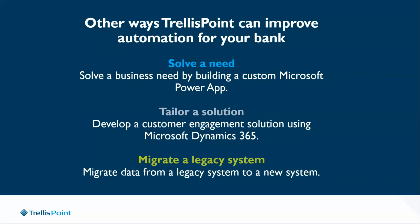And we also have particular expertise in migrating a legacy system. In other words, if you're using a software solution that might be outdated or just isn't working for you, it's something we do every day to take that information, take that data, and move it over to a more efficient, more up-to-date system that we develop for you, or that is already kind of off the shelf available, like Virtual Loan Assistant.